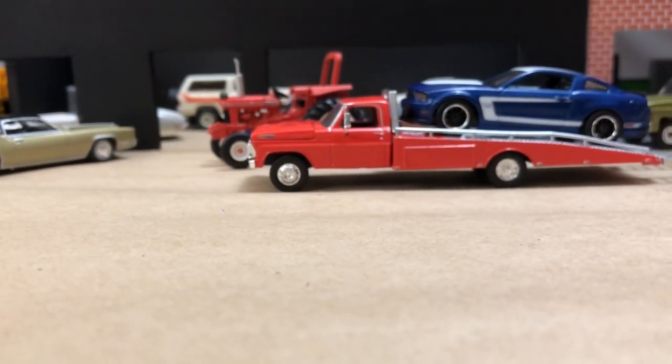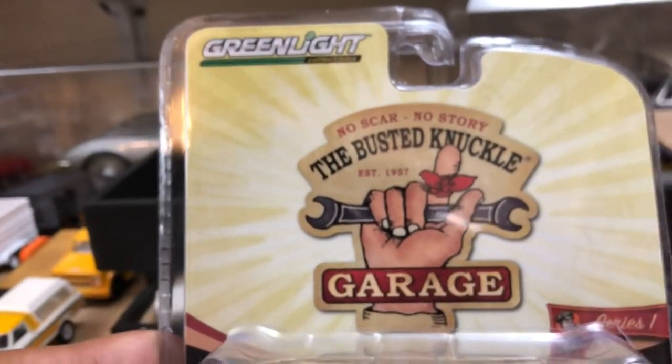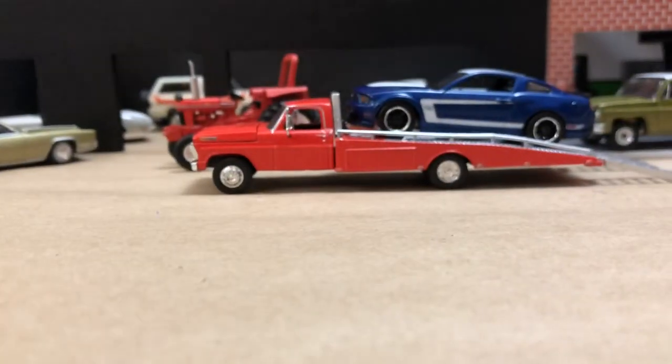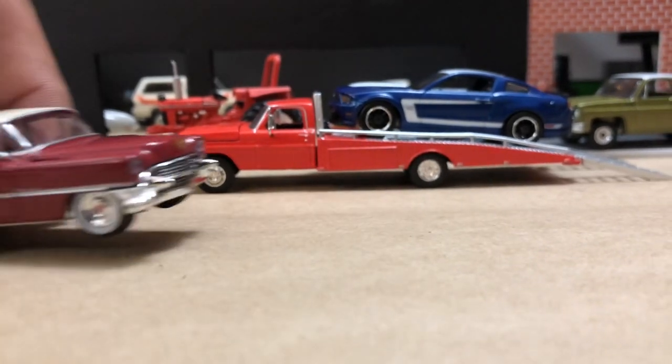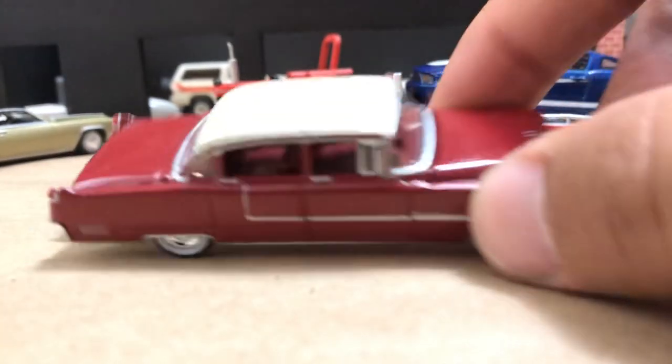Let's take a look at this Cadillac. It's a Busted Knuckle Garage. It's a new series. This is kind of like a catalog company. This guy does now, anyway. And this is Series 1. Cadillac kind of look cool. I like the color of it. It's kind of like this dark red. And it's got a cream top on it.